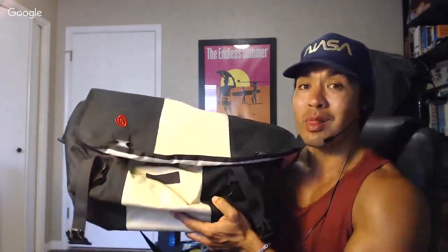So here's something that's pretty cool. You'll probably see it in a video that I'll edit. I found this today. The price tag was somewhere on here, but it was barely hanging on, so it's probably gone by now. I think this was like $7, or $7.50 or so. It's a Timbuk2 laptop bag.